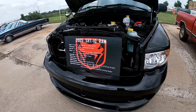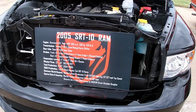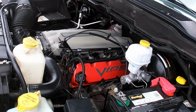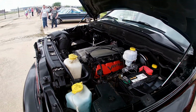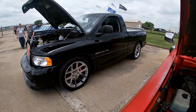SRT 10 Ram 2005. Look at that. That Viper motor. Well, we gotta show you inside of here, man. That Viper. Look at that. That's a clean truck, bro. Clean.